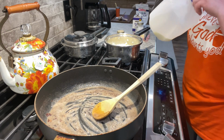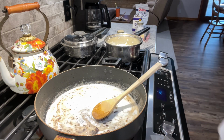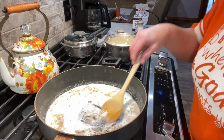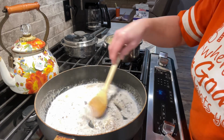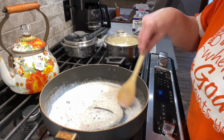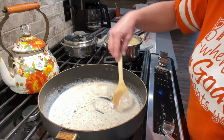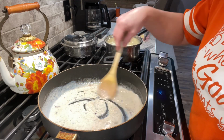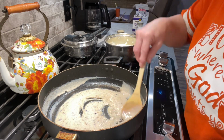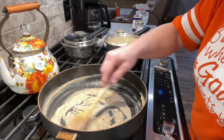All right, it's going to be just enough for the 2 of us. I'm going to pour the rest of my milk in there. Hopefully that is enough milk. And I will give you a little tip. This has been used from the old timers for years and years. If you run out of milk and need to thin out your gravy just a little bit, you can use water. Now if you were smart, you would have saved your potato water, but I didn't. And I should have.